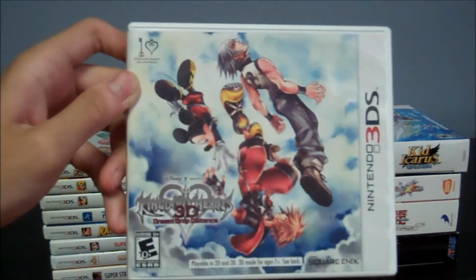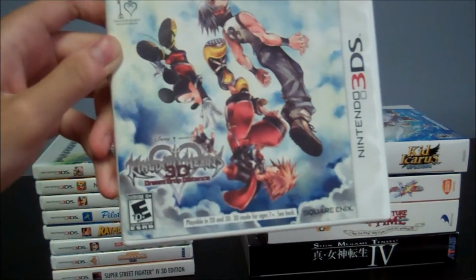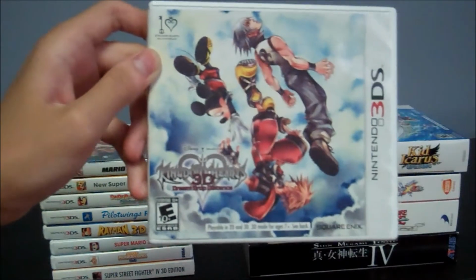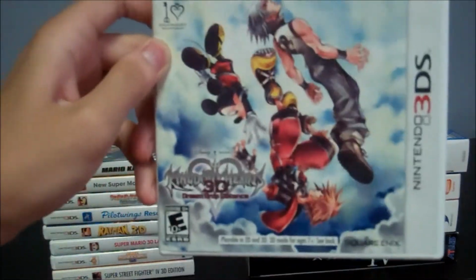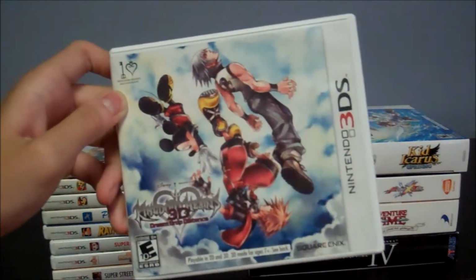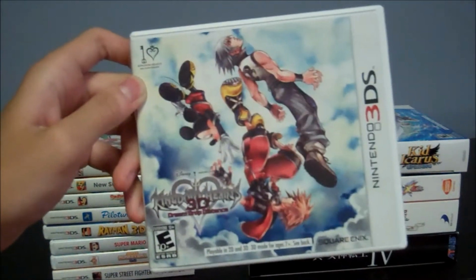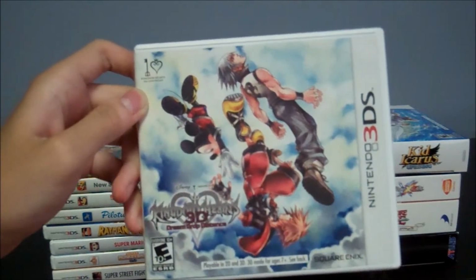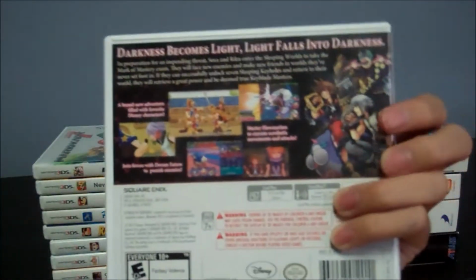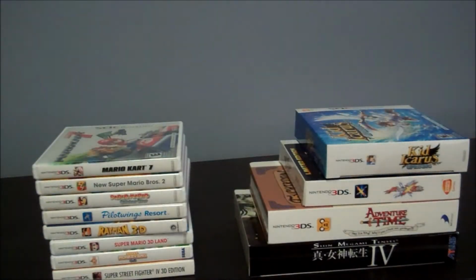And this game basically picks up right after the previous game ends. Kingdom Hearts 3 picks it right back up. So now Kingdom Hearts 3 isn't coming out for a couple years, but still it's interesting to see how a 3DS game is the third game in the series. My thoughts on it, I haven't played it in months because I've been in school and other games I wanted to play, but from what I've played so far, it's pretty good, and the story is interesting because it's Final Fantasy characters and Disney characters colliding, so it's interesting.